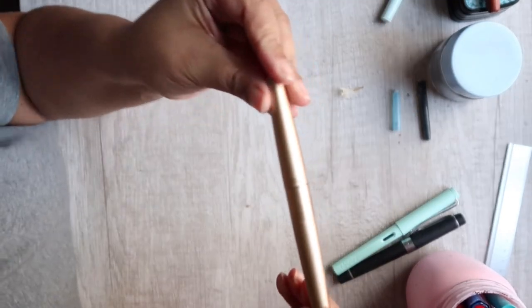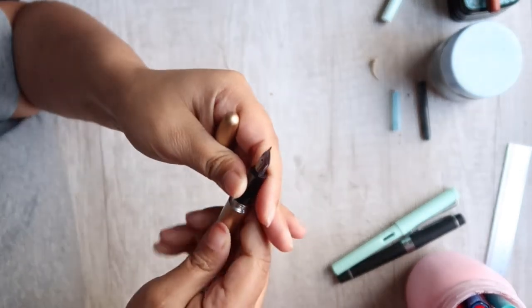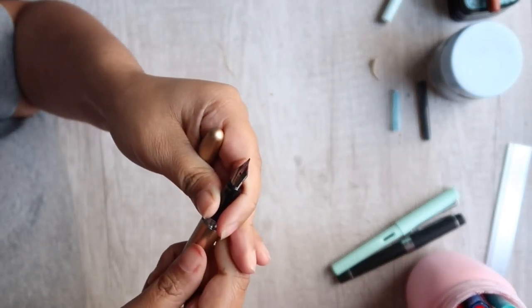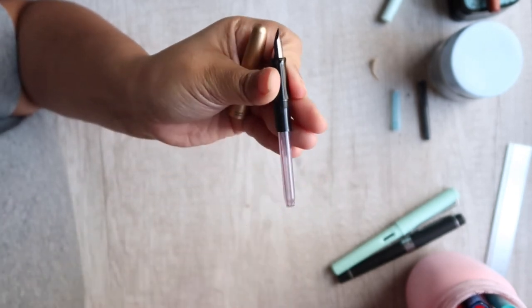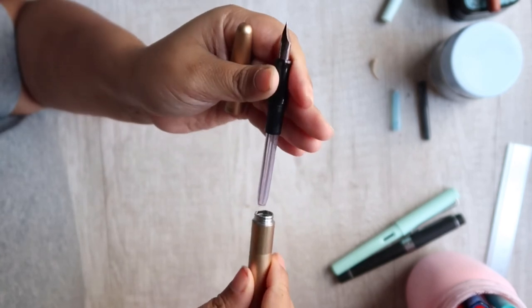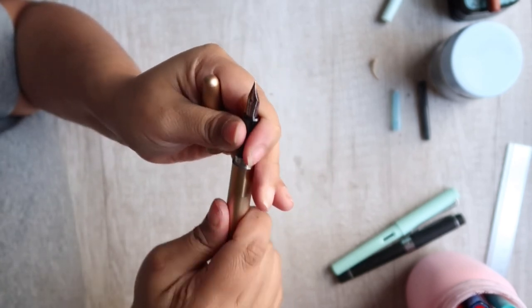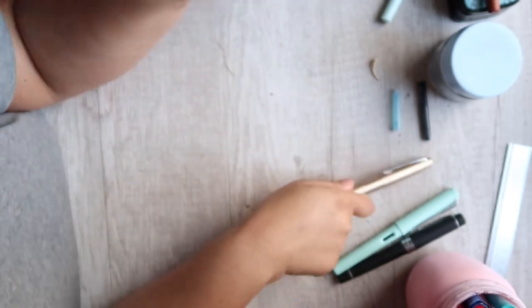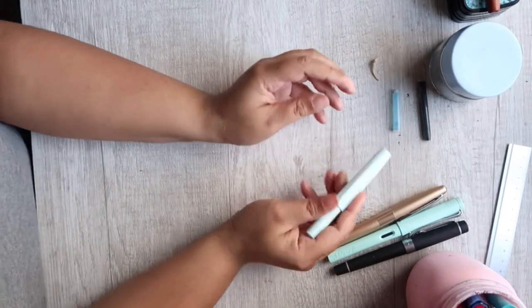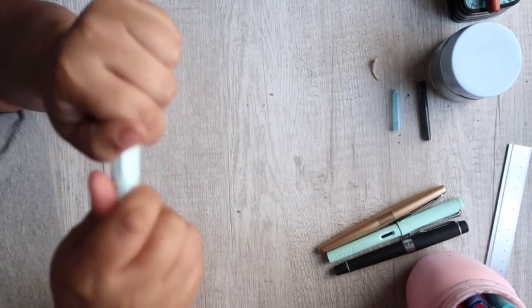This is my Pilot Metropolitan pen. It's also a medium nib. This is my second medium nib pen. I love it because it's the first fountain pen that I got with my boyfriend. He has a fine nib black pen, like a nice steel, kind of black pen, and I got this one. So it's a little special to me, and we got it both at Yozakura.